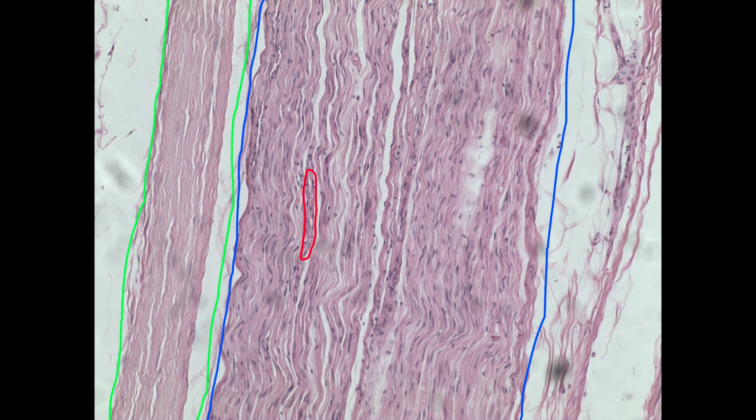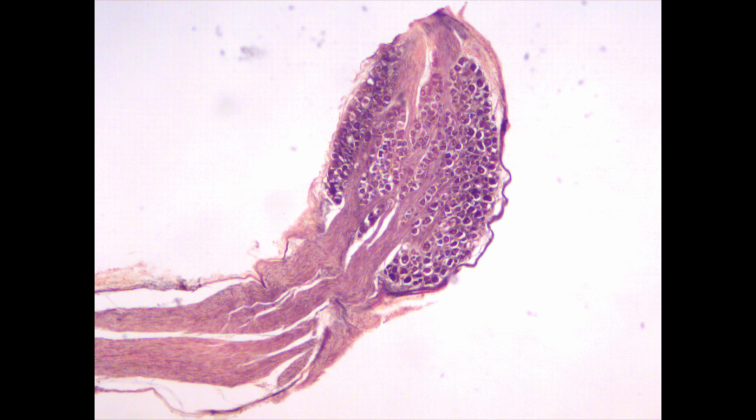And I've also outlined a little vessel there in red. So let's look at the dorsal root ganglion itself now. At the top of this image is where the dorsal root ganglion would attach to the spinal cord at the dorsal root entry zone.